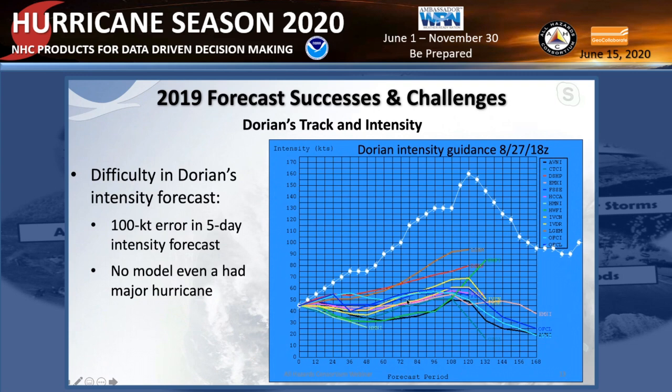You can see that most of the guidance was showing a steady state or even weakening storm during the first 2 to 3 days of the forecast period, as Dorian was expected to move near land or over land. And then some recovery, but only gradual re-strengthening as we get out to 4 and 5 days.